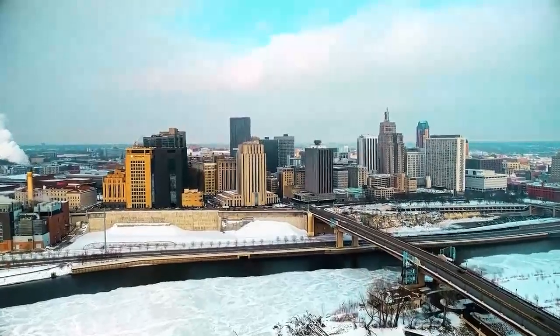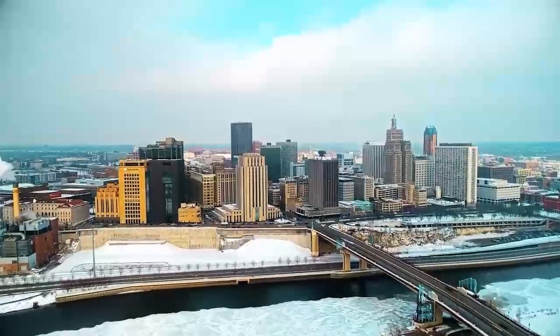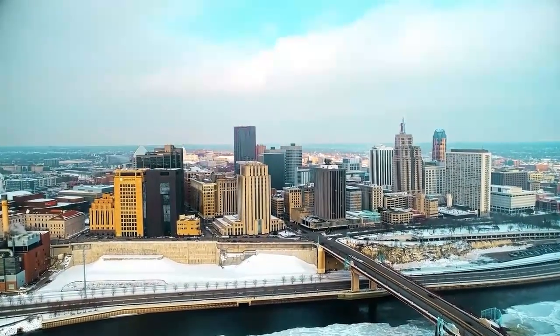Today with me I have Mike Hoschmeyer, our Chief Geotechnical Engineer. So Mike, we're in beautiful St. Paul, Minnesota, doing ground improvement on a multi-use apartment complex. So why are we doing ground improvement on this particular job site?